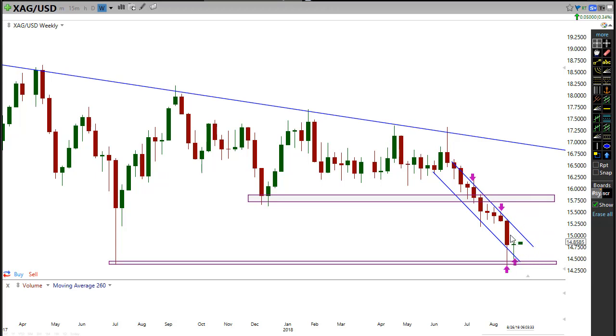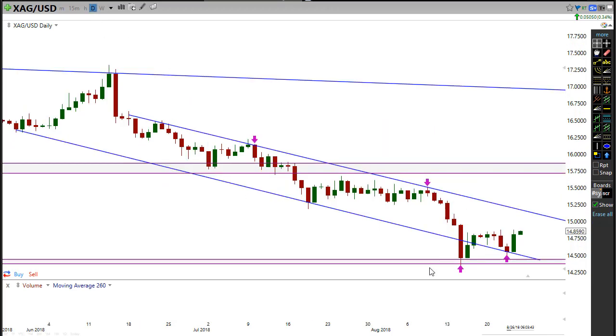You can see how we've found a lot of support over the last few weeks around this level, and we've been going down for quite some time on the silver market. So the first thing the silver market looks like it's going to do is try to get a bit of a relief rally, probably back up towards this channel. If we do break that, then there's probably a target around the $15.75 mark.